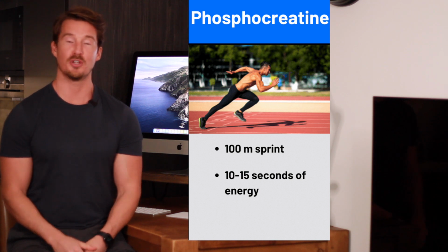This is why the phosphocreatine system is very good for 100-meter sprints like this hunky gentleman, or just very explosive movements. Anyone can benefit from taking creatine. Creatine has been researched across the board from very young children to very old adults. The older adults are probably going to benefit more than the younger children. As you start aging, you start to lose muscle mass, so by taking creatine, this can help prevent that.